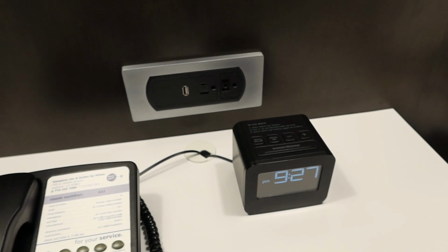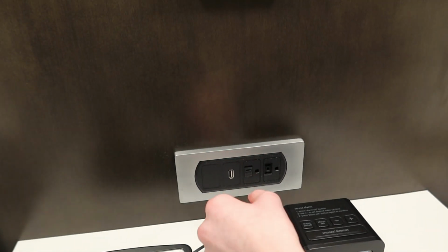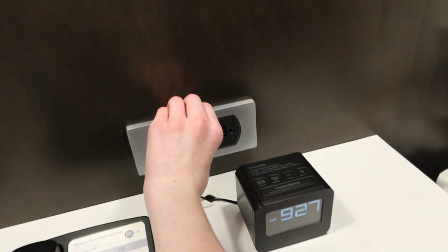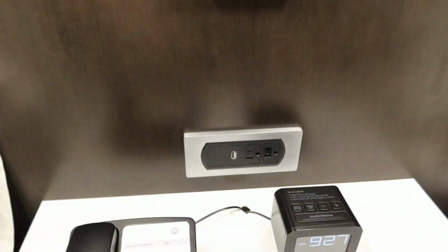Are there hotels that don't have alarm clocks? Yes. Oh, it's to turn it off. Including all the ones at Disney World. Oh. So you can't use it. Okay. Why did they put a USB here? I don't know. That is kind of weird.